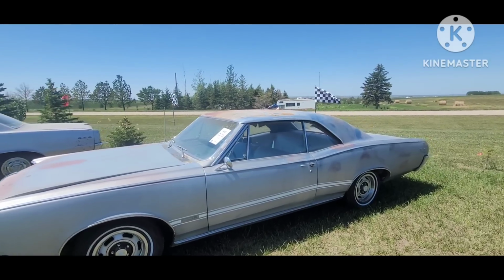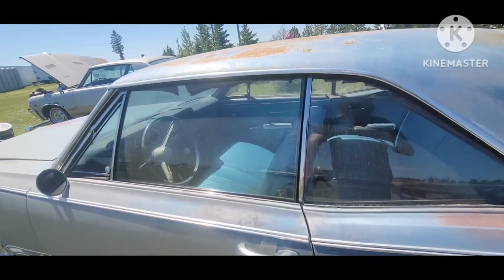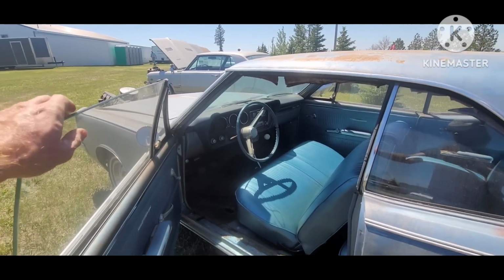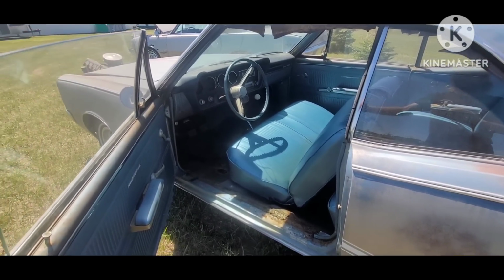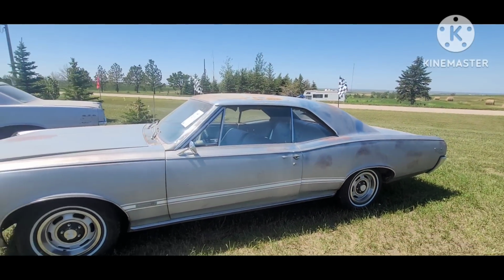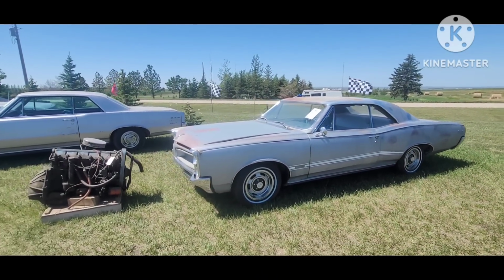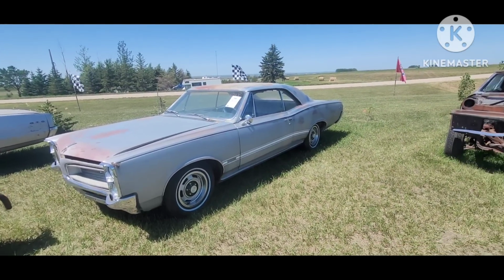This car here, honestly, is one of my favorites. That's a really, really neat car. It's patinaed down nice. And this one really needs very little to just put it on the road for a while and enjoy it. Spruce the interior up some and let her stretch her legs.